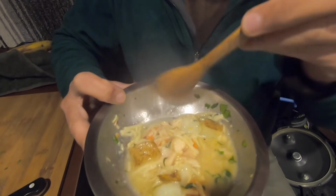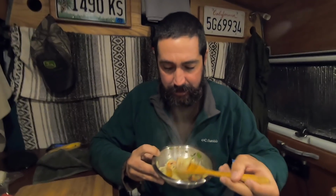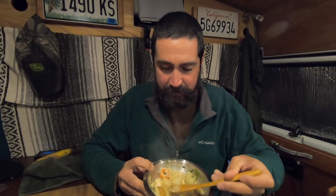Do you like it? It's delicious. It's good, huh? And easy. Yeah. So easy. Much better than doing it in a conventional pot. You'd be simmering that for 20 minutes, 6 minutes in a pressure cooker. Ain't nobody got time for that.